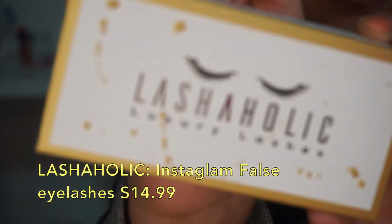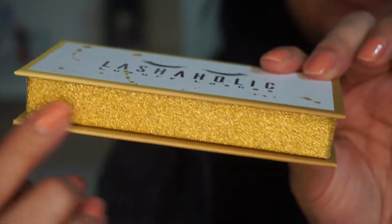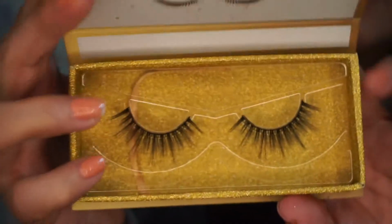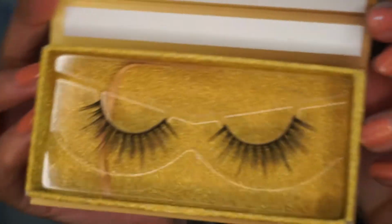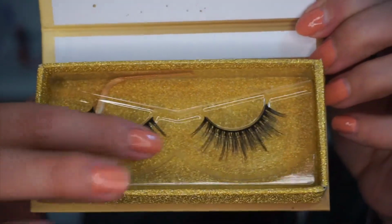These are the Lashaholic Instaglam false eyelashes. And I love the packaging. It's got glitter around it. It's really cute. Like I said, it screams holidays, doesn't it? I'm really glad that I got these eyelashes because I will be wearing them during the holidays for sure.